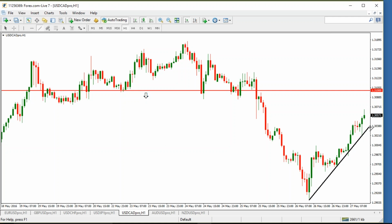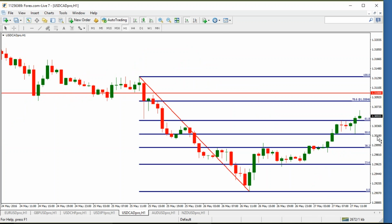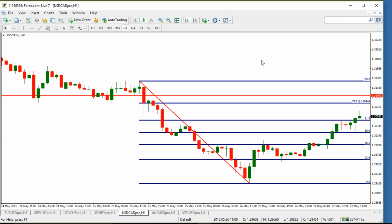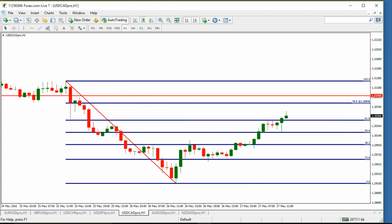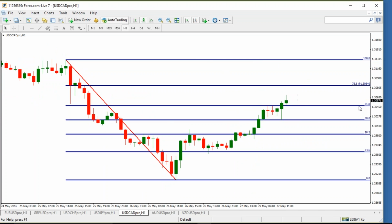Not quite a trend line there. I was looking at potential for retracements here. Oh, there it was. I'm sorry, that wasn't a trend line trade. The only one that I was really looking to consider here this morning was, I like the level of this retracement if the Canadian can come up and challenge this 3100 level at this 78.6% retracement.